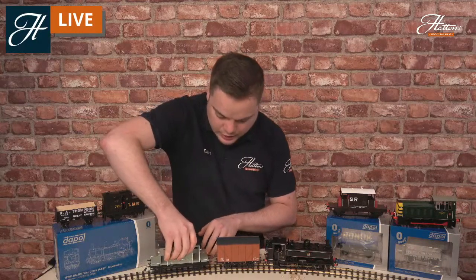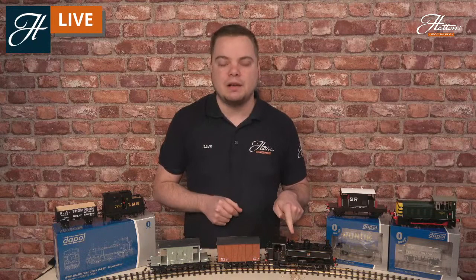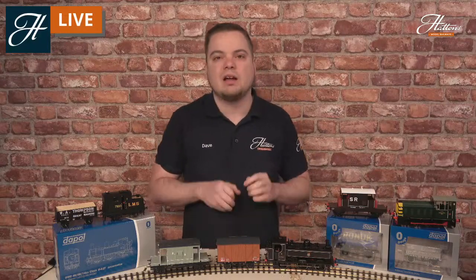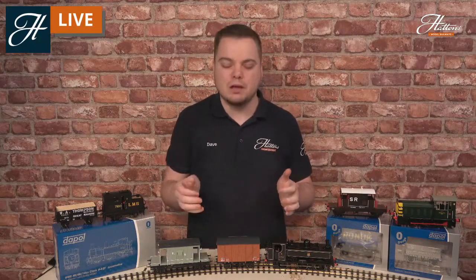And this can be acquired at a really budget price too. We're looking at under £200 for the pannier tank, £40 for the van here, and £65 for the brake van. So you really can start to build up a small branch line pickup goods such as this. Again, just over 2 foot or so. So we're not talking a huge amount of space here.